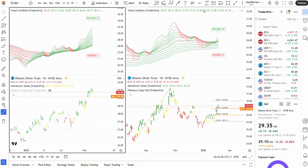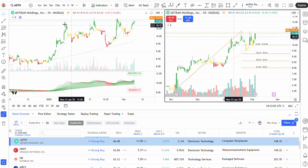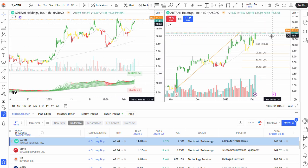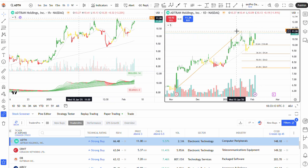A couple of stocks to consider today. We've got ADTN, nice confirmation bar, big volume coming back in, and pushing towards a breakout of that 11 number. Keep an eye on ADTN. Could see a breakout on that move today.